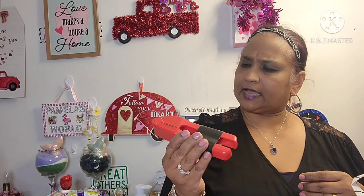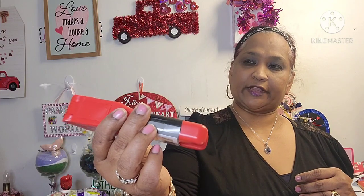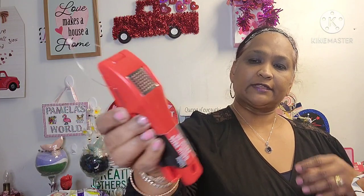I have a green one somewhere, so I got that. I'm just gonna rest that there. So I got that, and then I picked up this, and this is the garlic press by Cooking Concept. So I got different things going on here. Garlic press, put the garlic in here and press it. So I got that.